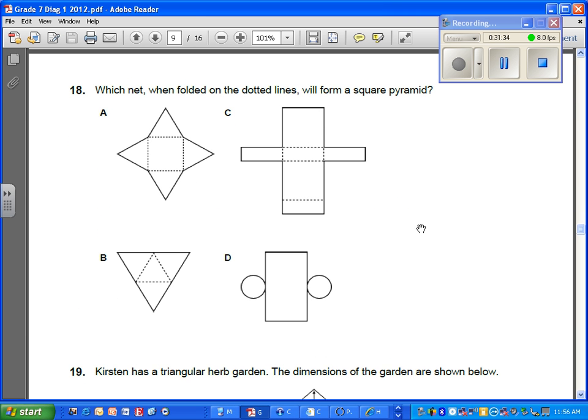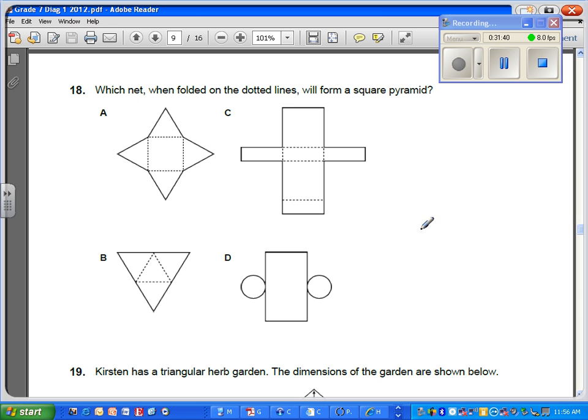All right, number 18, this is another supporting standard. Which net, when folded, will form a square pyramid? Now remember, pyramid means the sides are triangles, and there's going to be 4 in this case because I have a square base. So 4 triangles and a square base, that is A. This is a triangular pyramid.